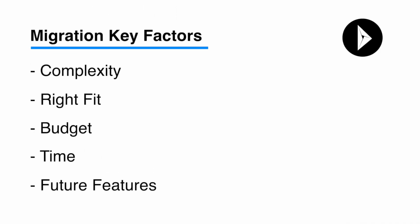Migrating from Xamarin requires evaluating various factors. Whether it's staying in Xamarin, migrating to .NET MAUI, or choosing a different framework, align your decision with your app's specific needs. Making an informed decision is key to navigating this transition successfully.